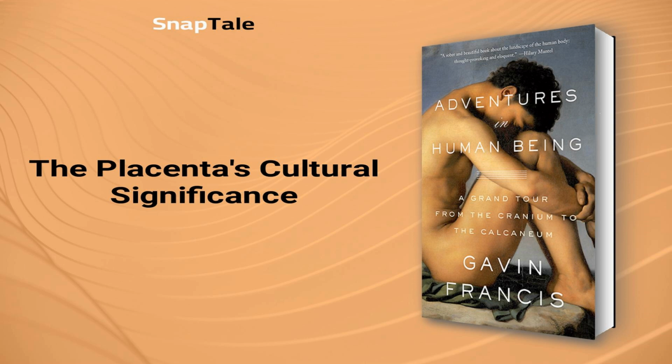In recent times, the biological potential of the placenta's stem cells adds new dimensions to our understanding of its role and the evolving bond between humans and this enigmatic organ. A fascinating organ by nature, the placenta stands out not just for its temporary presence during pregnancy, but also for the myriad cultural beliefs and practices surrounding it.